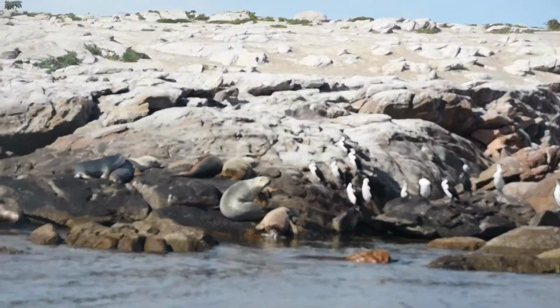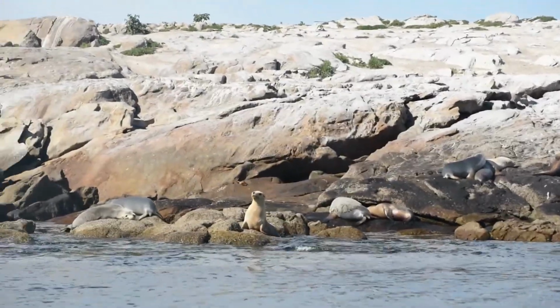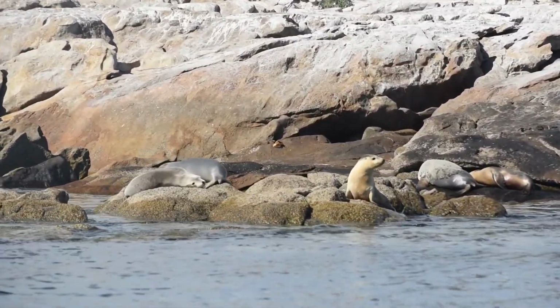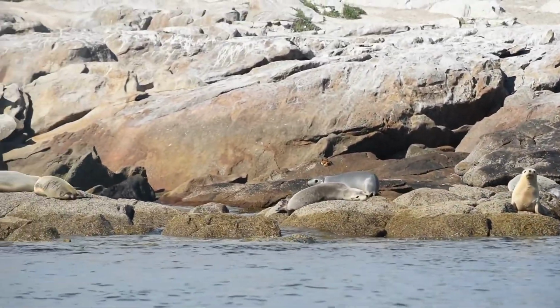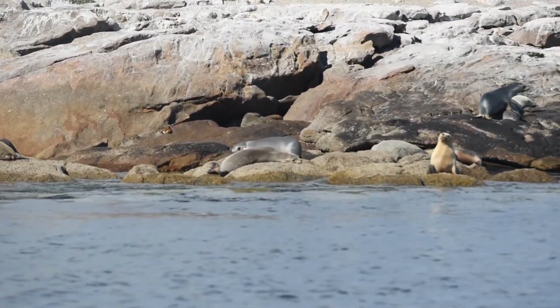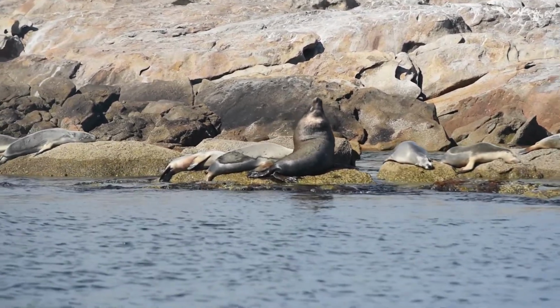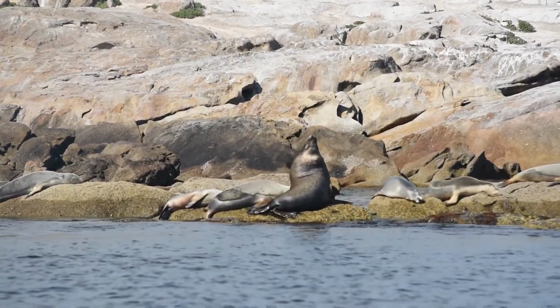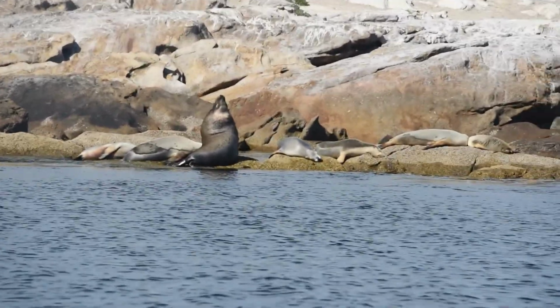Now this one here hasn't got a white neck, but it's a little bit grey and she looks after the young ones when Mum goes out. Mum goes out to fish every day. And so they need to look after you.